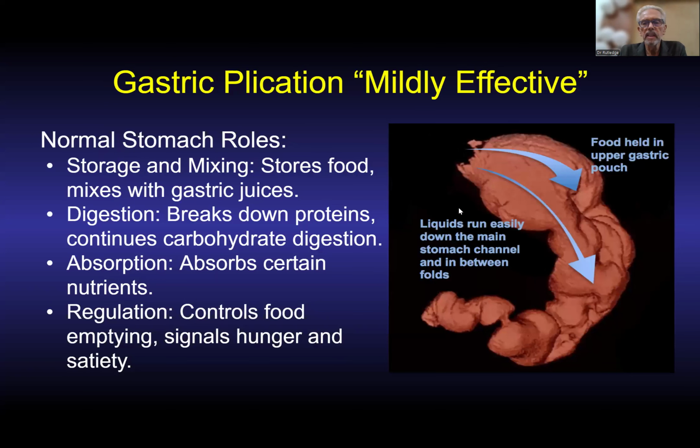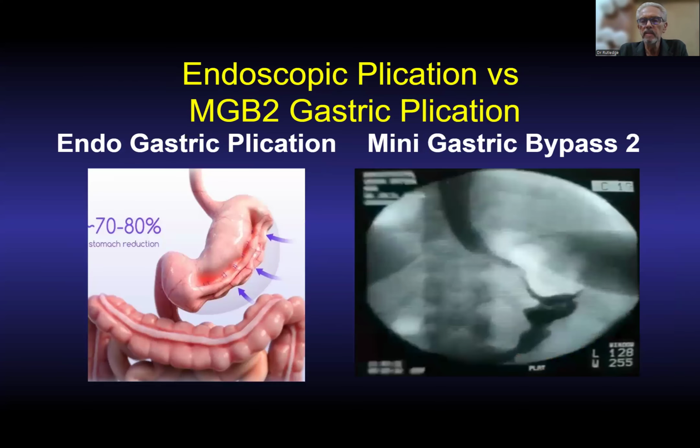Okay, so here it is. The liquids run through and some of the food sticks up here. Storage and mixing. So this is what happens. The stomach stores and mixes food with gastric juices. That all still happens. Digestion breaks it down. Absorption then absorbs some things, and it controls food being squeezed out into the rest of the gut. So the main thing that plication of the stomach does is it interferes with storage. And so let's see what would happen if you interfere with storage.